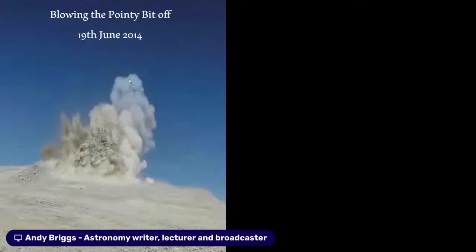Okay, so that was a flight into the ELT. Sorry if that video was a bit jerky in places. The first step in building this massive observatory was blowing the top off a mountain and lowering the top of the mountain by 40 meters to create an area to build the observatory on.